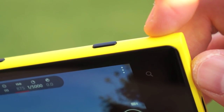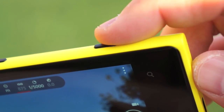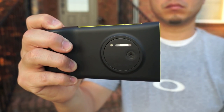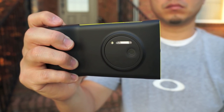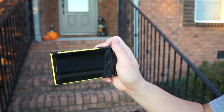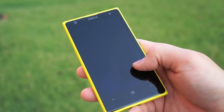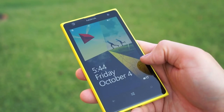The 1020 also houses a 2-stage shutter key, which makes it very easy to take pictures, but they also made a camera grip for the 1020, which makes it very easy for you to take pictures and has a good feel in the hand, and also houses an extra battery. So it is very recommended to have that accessory if you're going to take a lot of pictures.